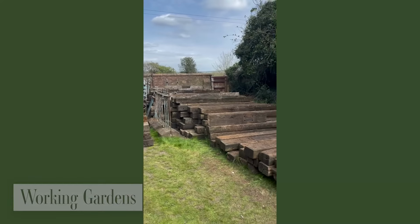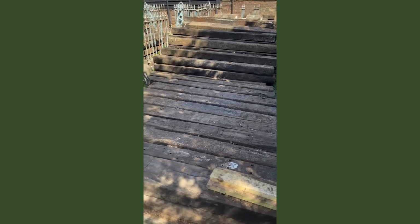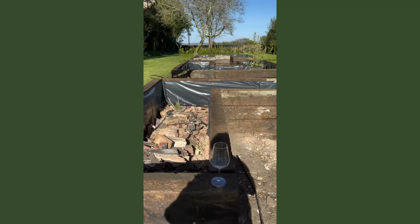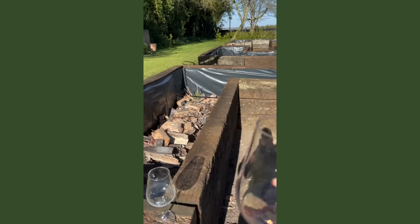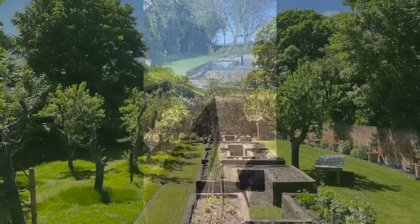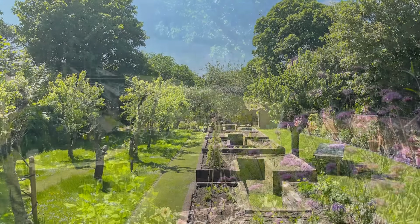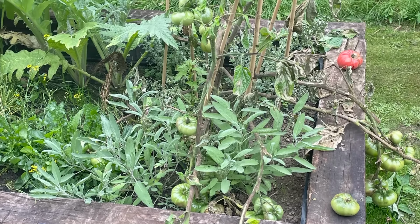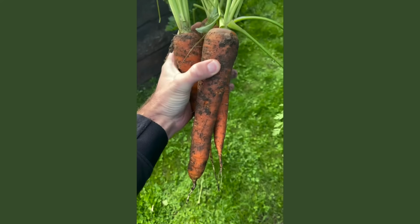We may have ordered a bit too many. Now we have to move them. We've got a truck, which is always handy. There's another late evening working, but we've got some wine. Look at them beauties.